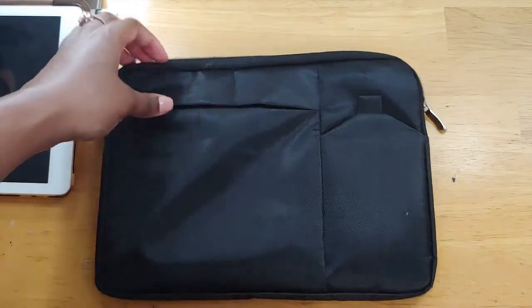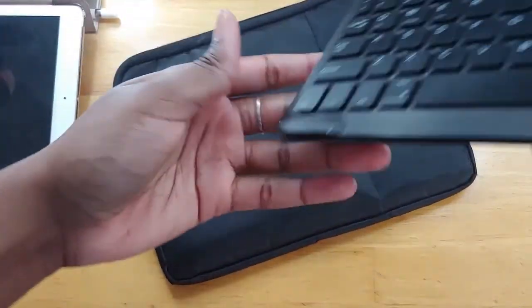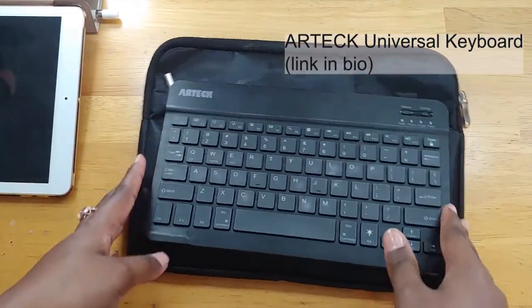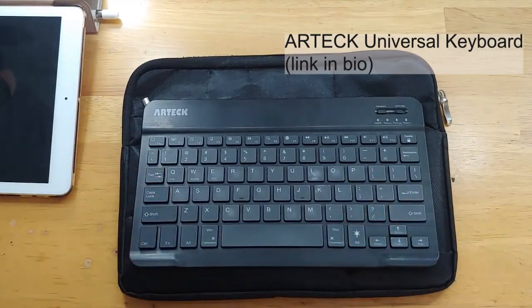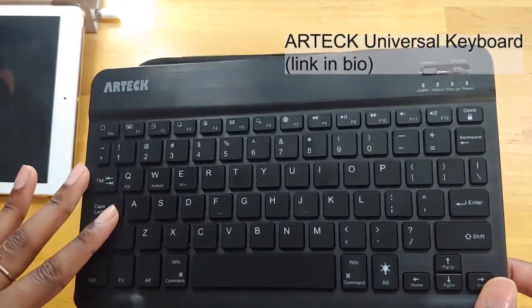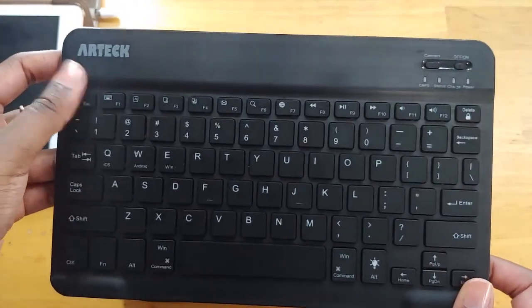Alongside the Apple Pencil, I also bought this keyboard, and this was how I was able to actually type a lot of the things when I was not home on my laptop. And I bought this from Amazon, and it's a great Bluetooth keyboard, and it's super lightweight. As you can see, it's from the brand ARTECK.